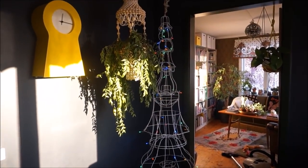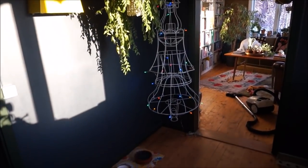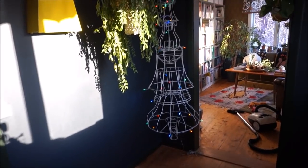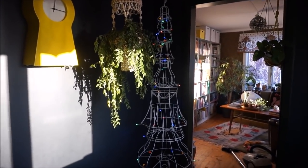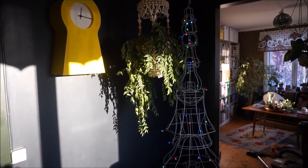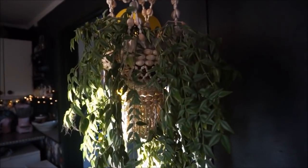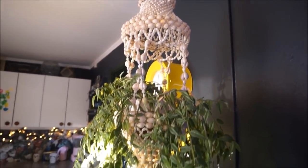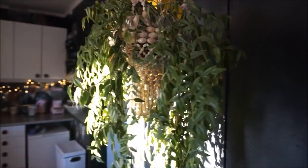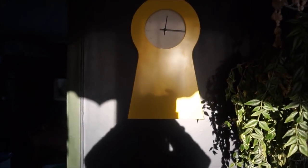This is my lamp shade thing. It was my Christmas tree last year, and all year now it's just been sort of a sculpture, and now it's soon to be a Christmas tree. And a Hoya plant in an amazing shell hanger. Super kitschy, super fabulous, super granny chic. I love it.